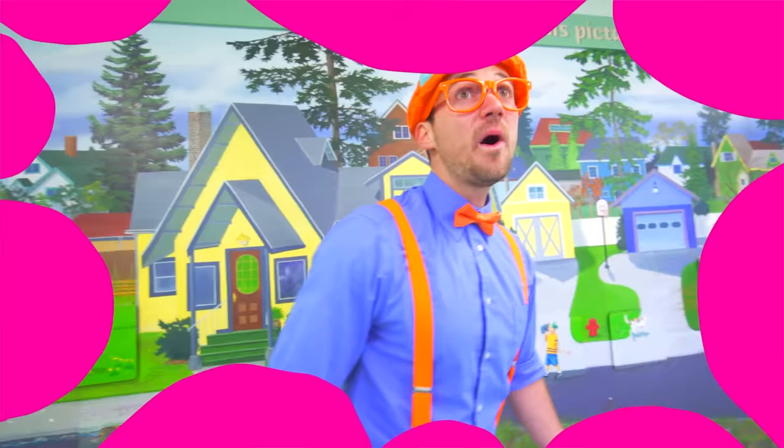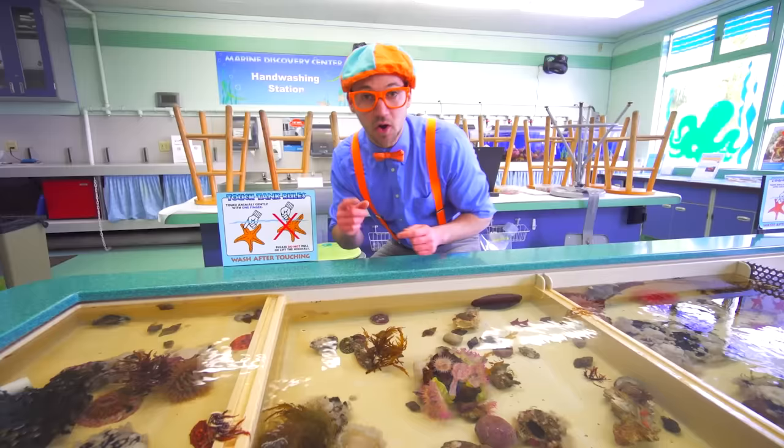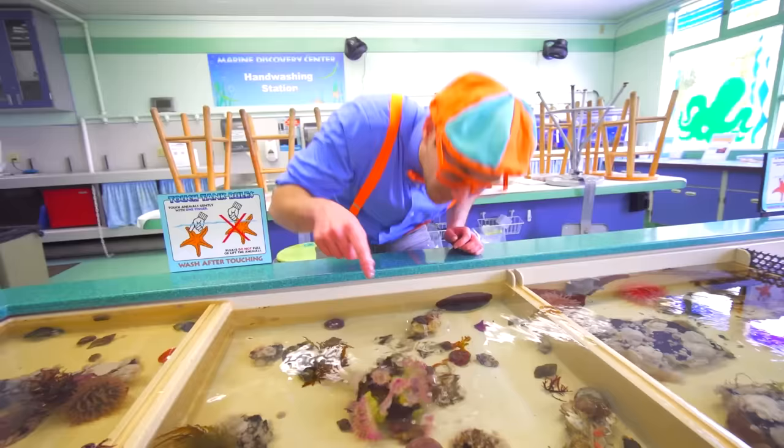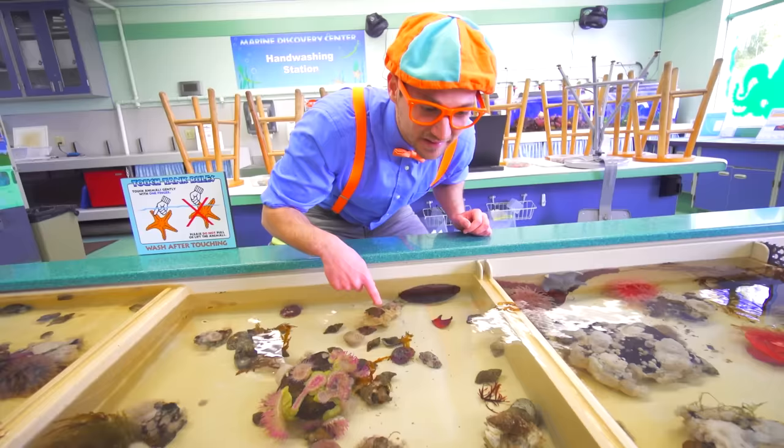Wow! We are in the Marine Discovery Center, and this place has amazing sea creatures, and we can actually touch them. See? You can touch, but with only one finger, okay? Ooh, look at these right here. Whoa, that was scary. That scared me. Ooh, and look, here's a snail. Hello. Hi, little guy. And hey, little girl. Hello. Whoa.